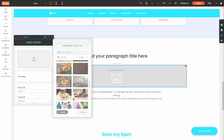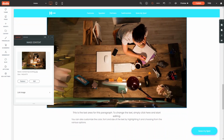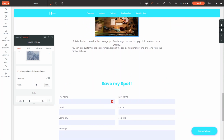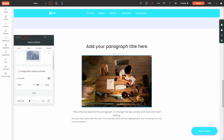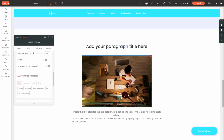Once I've uploaded an image, you just want to click on select on the image, and you can see the image is being updated here. If I click on the design, I can change things like the width of it, so it's quite big, so I'm going to decrease the width of it so it's a little bit smaller. I use a slider, or I can use the actual text box to do an exact width of the image that I want. You can give it a border, you can give it a shadow, and things like that.